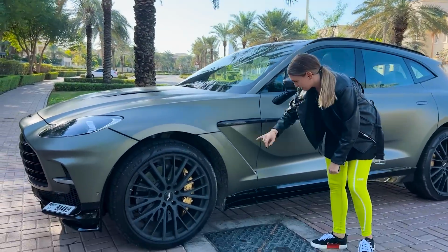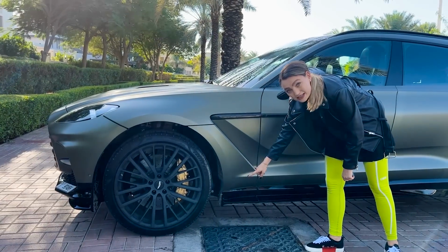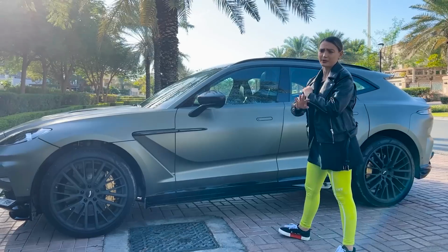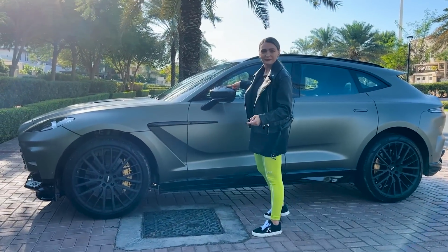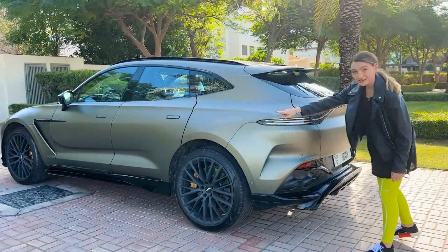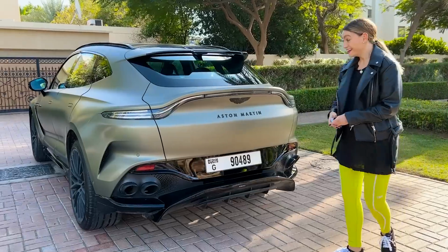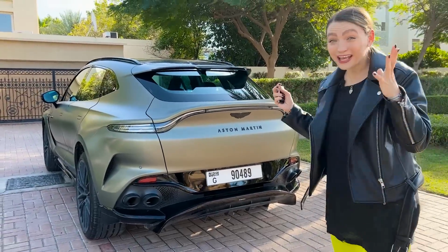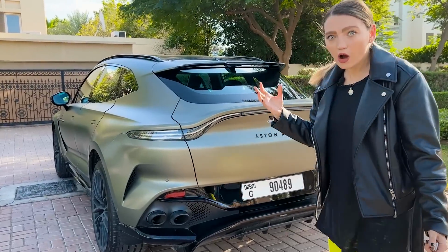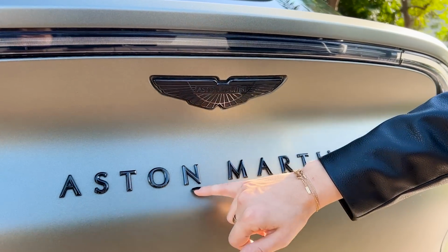What else is new? These carbon fiber fenders and redesigned side skirts. I told you there's going to be carbon fiber everywhere. Look at the side mirrors. Carbon fiber. Look at this. How cool are those lights? They look so edgy and so aggressive. Honestly, you see this car on the road and you're like, wow. And then the Aston Martin logo, as well as the sign under it.